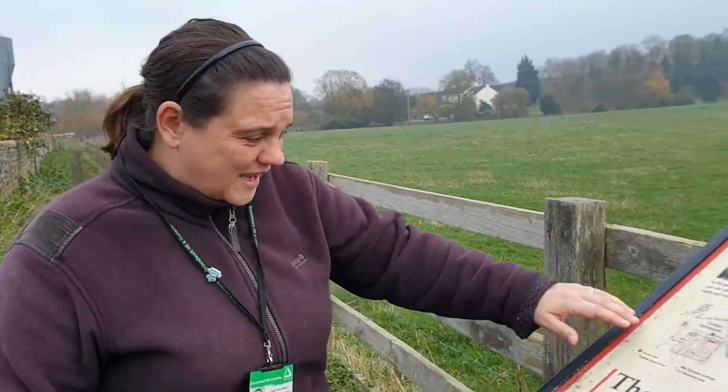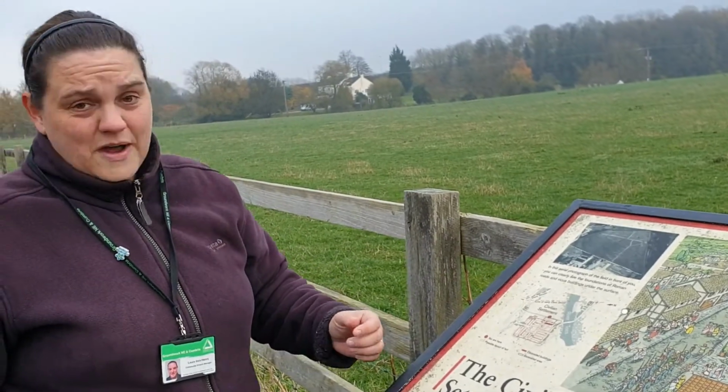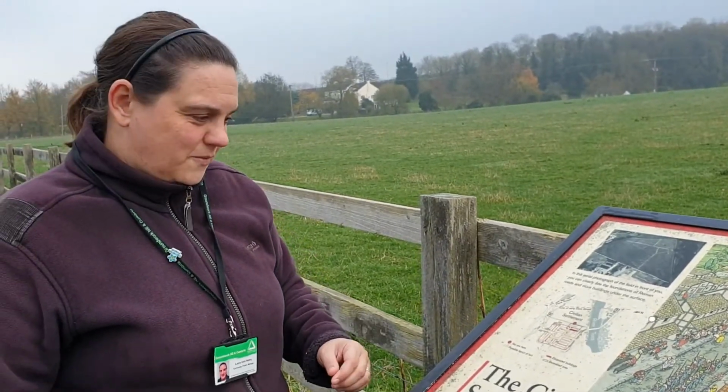So that would have drained out and down into the River Tees, probably on a completely separate drainage system to the rest of the fort and the rest of the settlement as well. So yeah, that's the latrines. Unfortunately you can't get to them because they are actually in a farmer's yard. Basically you have to look at it from the road.